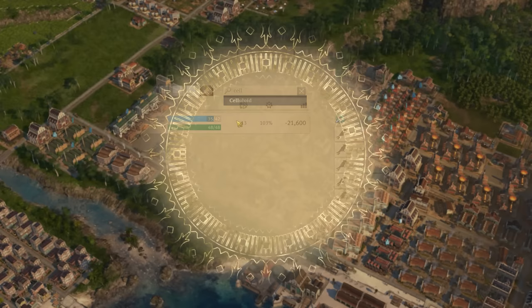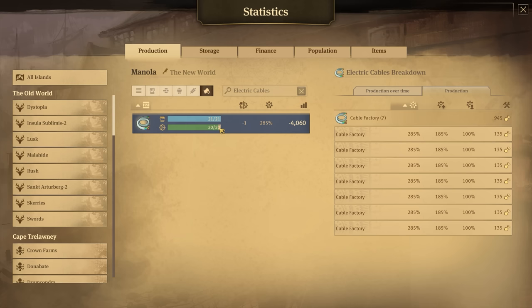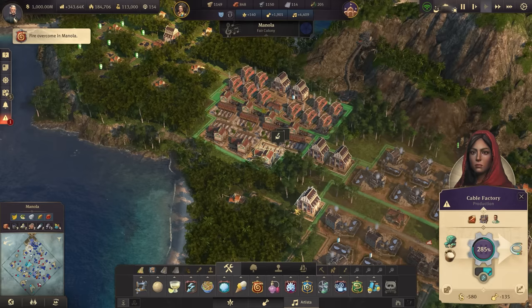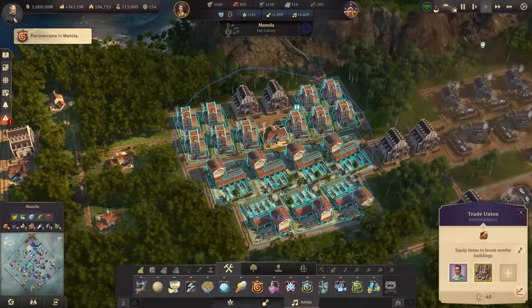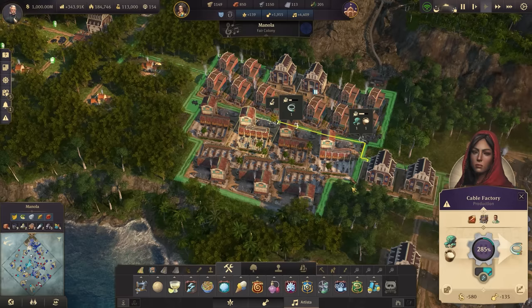Celluloid is locked in. Electric cable, same sort of situation here, I think. Ooh, we're just slightly under. But that's what our boy Beckonin's here for. So the cable factories are built out here on Manola. You may remember we have a trade union here. Two items in there, one missing. So Beckonin will fill that spot, giving us an extra 25% productivity, which means we can probably turn off one of the perfumes and then just squeeze that little bit extra out of these guys.